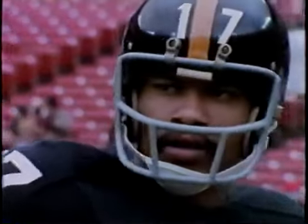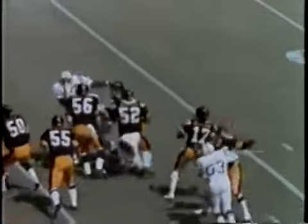Their quarterback situation, however, was a bit more complicated. Third-year man Joe Gilliam started the first 6 games of the season ahead of Terry Bradshaw. But despite his 4-1-1 record, Gilliam just wasn't the right man for this offense. Eventually, they benched Gilliam and gave the ball back to Bradshaw because they couldn't get him to stop throwing the football. He wanted to throw the ball every play.